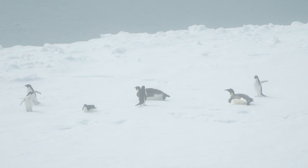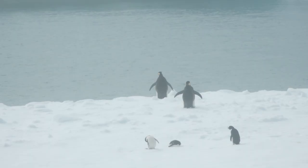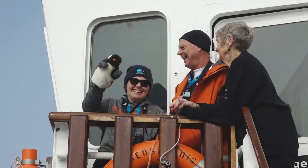There are few things that make us more excited than emperor penguins. So everyone was out here trying to enjoy them. So it has been a very interesting and unique morning. We all have enjoyed it very much.